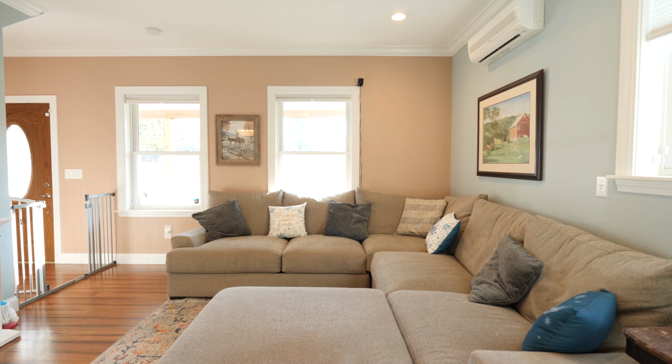And this house is just so adorable. There are tons of updates. It's a three bedroom, three full bathroom home that has a new kitchen. It has a beautiful new construction in the back that was an addition. It's so sweet. Come on in and take a look at it.